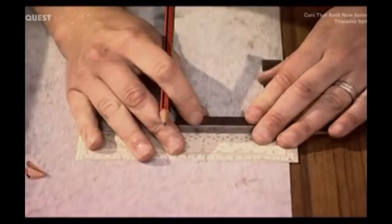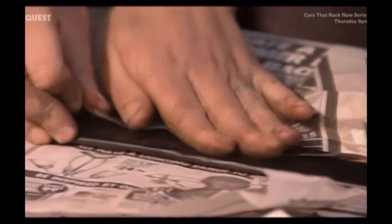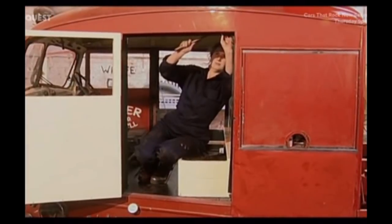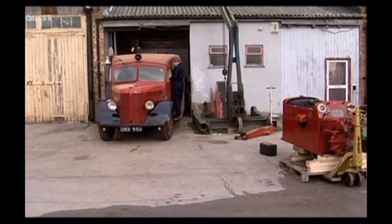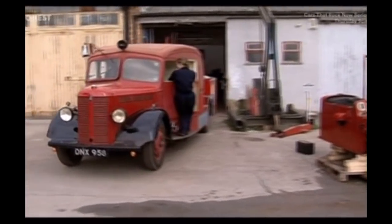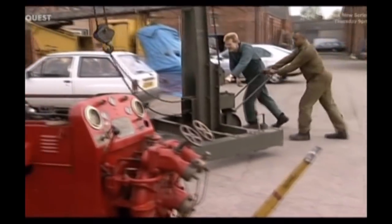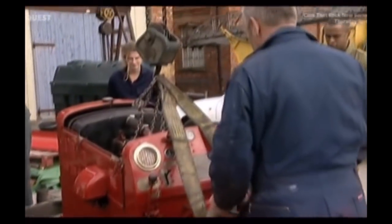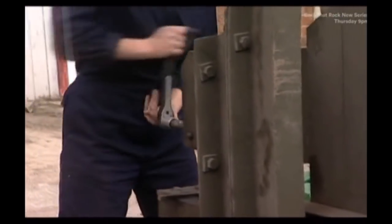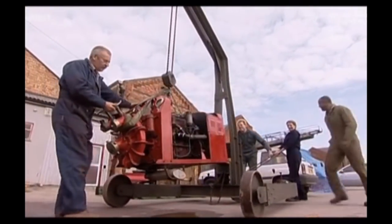Meanwhile, Claire's given the cab a facelift and just needs to make and fit new door sills. Finally, they can put the pump back on the engine. This end. It's got to go on that way. Say again. Yeah, say again. Where did you find this crane? I don't know. Told on the fire engine. Yeah? It's a bit of a struggle until Axel lends a helping finger. I've got it started for you.